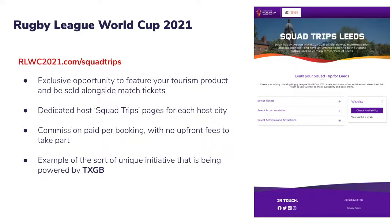November of this year. Because Txgb offers that open marketplace model, we were able to partner with the Rugby League World Cup team to offer open access to accommodation and activities, and they were really keen to enable bookable bundles, where consumers can buy tickets plus a night stay or a thing to do in an area. We've got quite a large allocation of tickets per game, where those tickets can only be bought alongside your accommodation product, or a thing to do, or an active experience, and that's brilliant from our perspective, because it means they've created an open way of offering these packages, rather than maybe partnering with a hotel brand or otherwise.